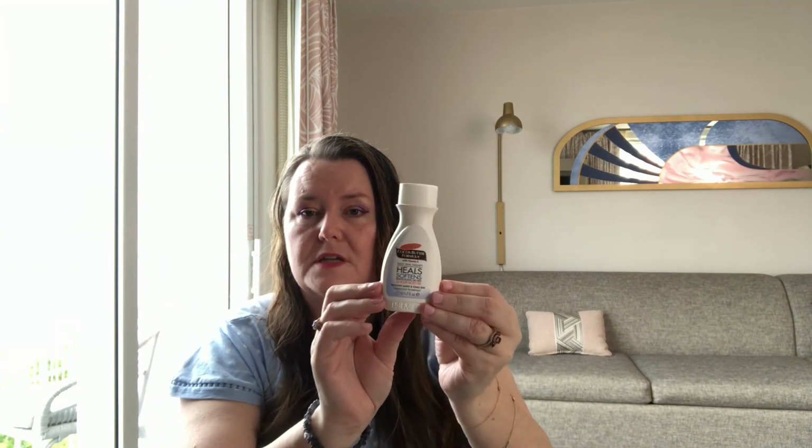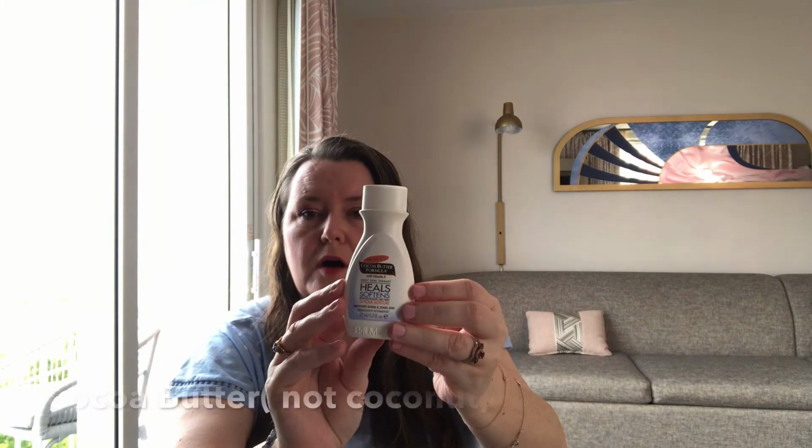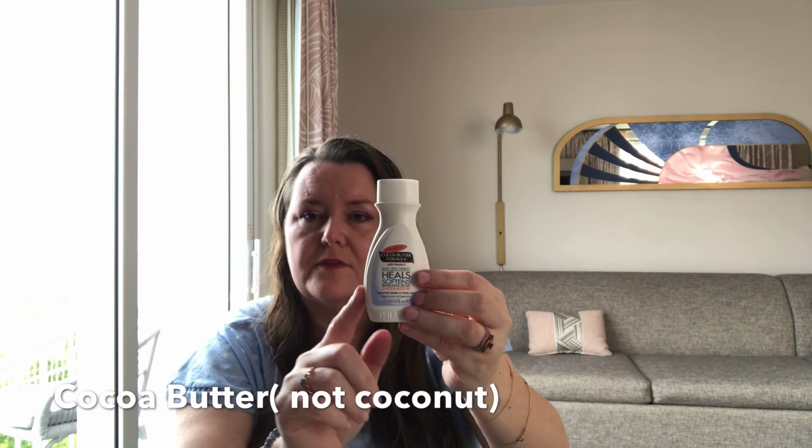Also got a little travel size of Pantene. This is the shampoo. I was hoping for conditioner, but they didn't have it in that specific store, but I really like this brand. This is what I use at home. And then my husband wanted some more travel size lotion, so I got him this Palmer's coconut lotion. This is one of our favorites. We keep this in our house all the time. So we usually have one in the car as well.